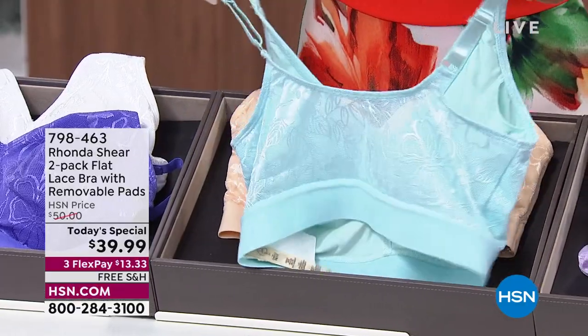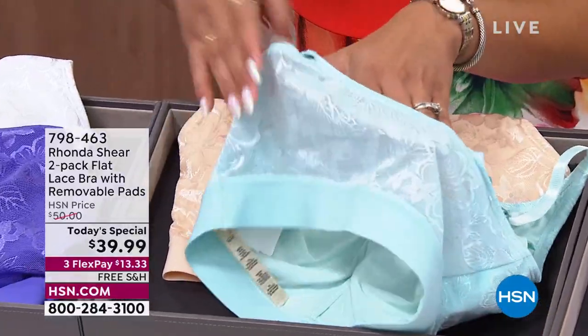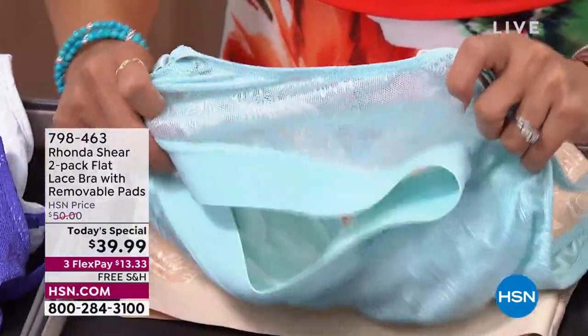But there's that adjustability that's in the back. And I love this. I can see why the ladies love this, Rhonda. I love that you can see just a little bit behind that.